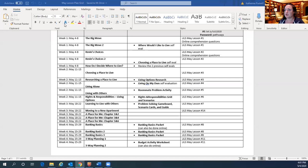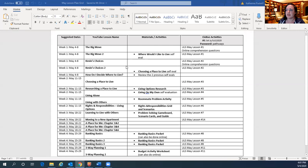because I want you to see what we're doing. This week, we're going to read the story, The Big Move. We're going to spend 2 days on that story. And then if you can see over here, you have an evaluation that goes with that story that says, where would I like to live? You can fill that out.